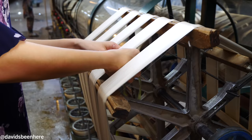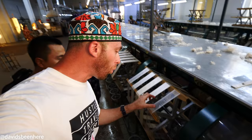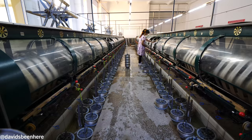So the ladies grab them and make them catch one, like she's doing right here, and then the whole process starts again, over and over and over. Five rows equals one of these. So this one has 1, 2, 3, 4, 5. So it's actually, what is that? 200 kilometers of silk in each one of these right now.